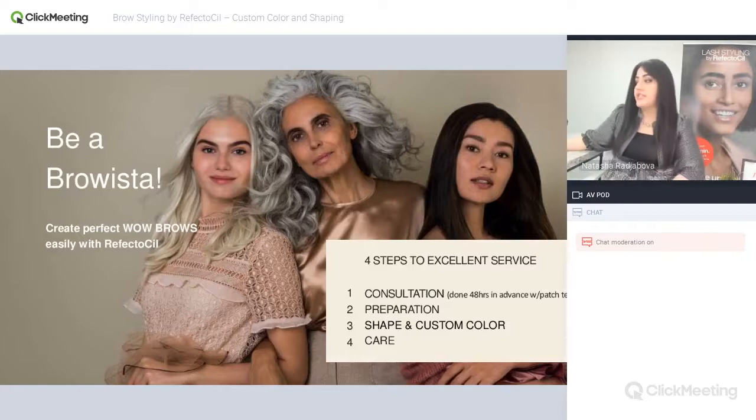In this presentation, we're going to be talking about the consultation. In our consultation, it should be done 48 hours in advance prior to their service. Your consultation and your patch test should not be done in the same sitting as the service. You need to find out from that client what reactions they are possibly going to have to your tinting and even the bleaching as well.